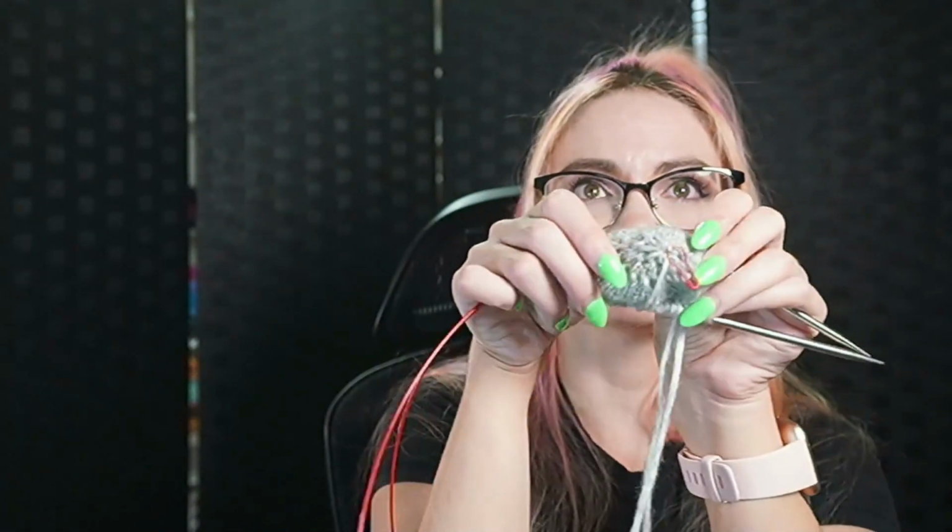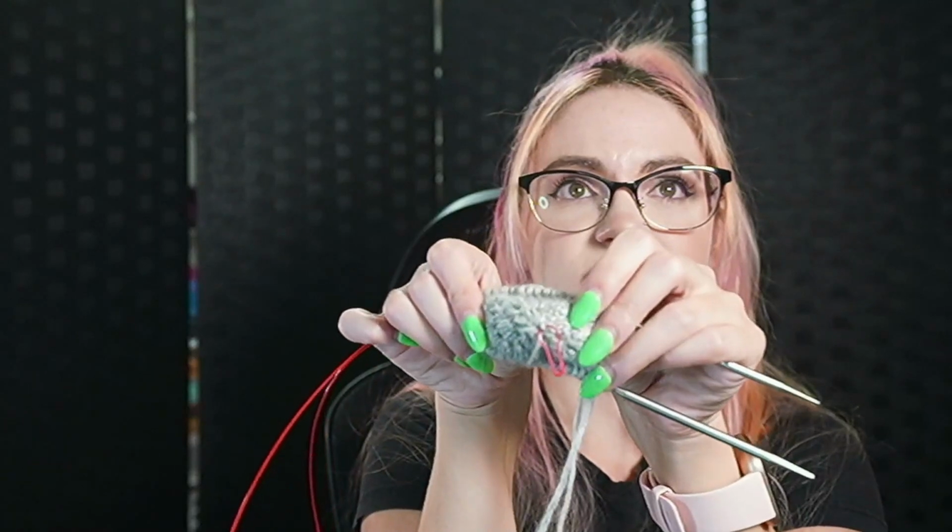Turn it this way. So as you can see, it looks like the toe of the sock actually, but it's a top-down beanie, Fairy Snow Cap. It uses an umbilical cast on or pinhole cast on, disappearing loop cast on. I think they're all interchangeable. I don't know. They might be different techniques. I could be wrong, but I watched that video tutorial like 400 times.